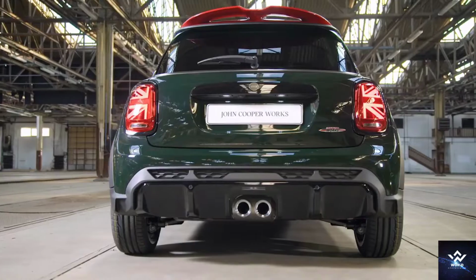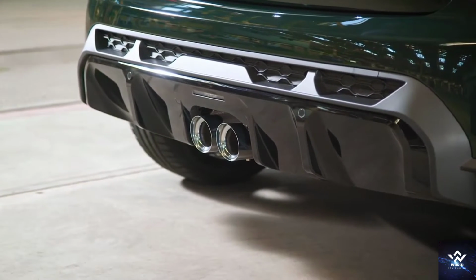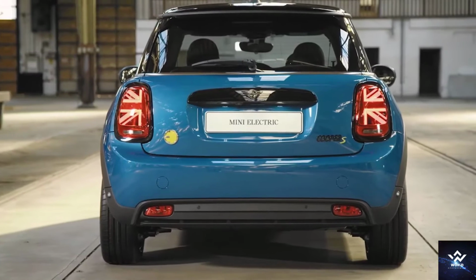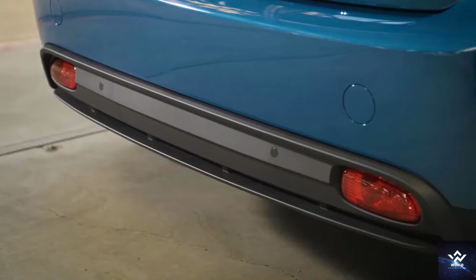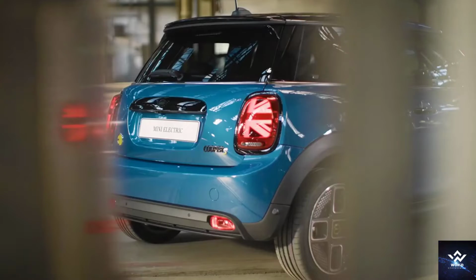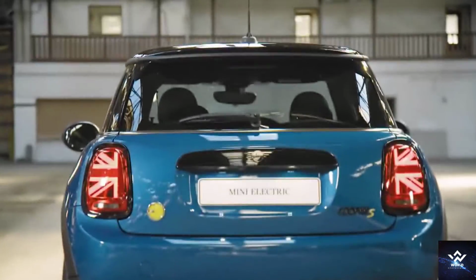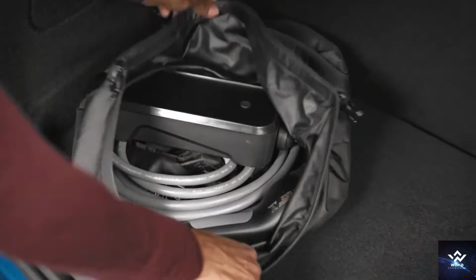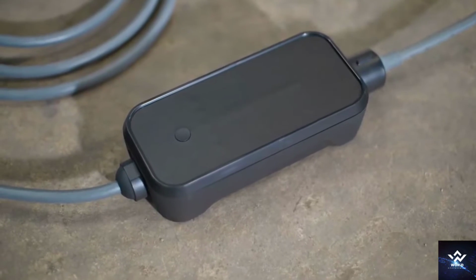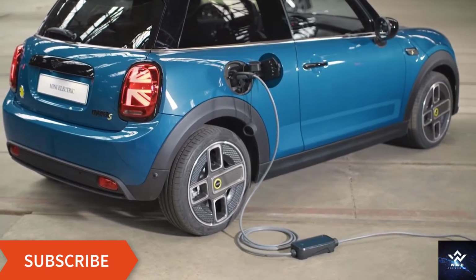On the John Cooper Works, this rear apron shows its full racing incarnation with the large mesh-inlaid black section and this eye-catching big diffuser. On the MINI Cooper SE, no local emission, no exhaust pipes. The purely electric go-kart feeling is indicated by a clean rear design with a blanked-off diffuser section. Speaking of fast charging, now as part of the new basic equipment of the MINI Cooper SE, this mobile charging device can be adapted.